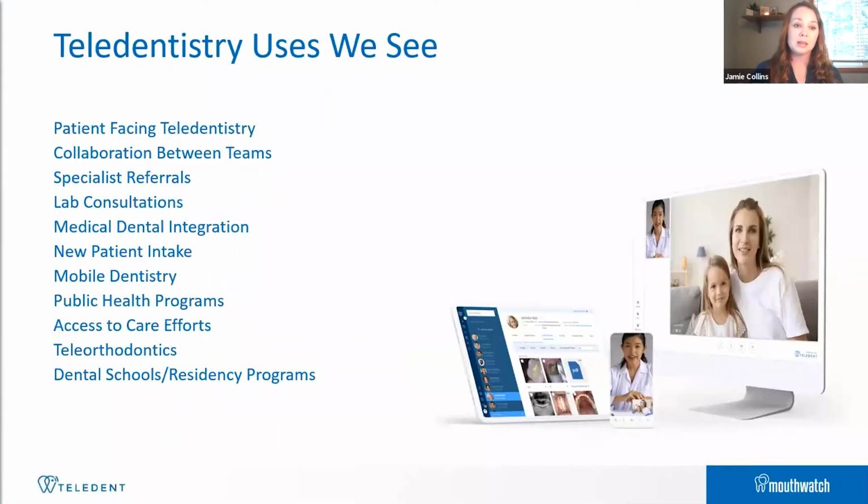At Teledent, how we see patients or providers using it is really that patient-facing technology. Providers coast to coast are connecting with their patients using the secure platform. And then collaboration between teams. As I said, maybe that oral surgeon, orthodontist, and general dentist together. Referrals, lab consultations, that medical dental integration piece. And then really looking at that new patient intake form. Patients can request a teledentistry visit from you easily from our intake form on your website.